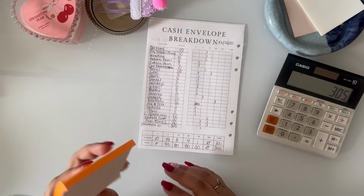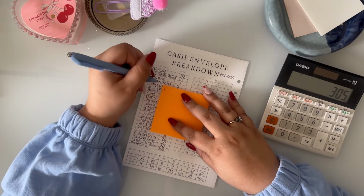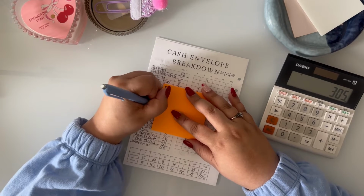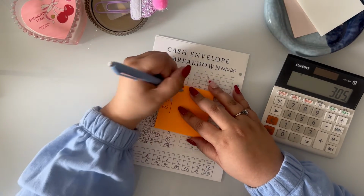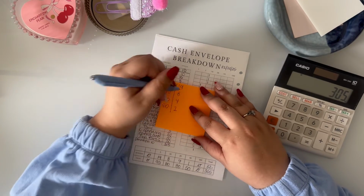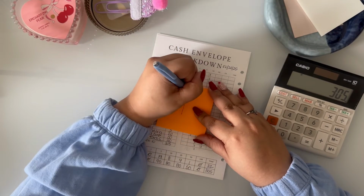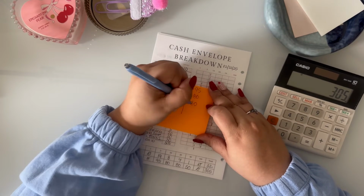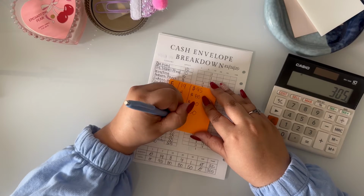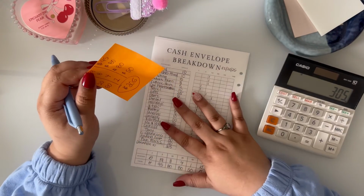Actually, we can write it down right now, so we have it all ready to go. So I just wrote it on a sticky note. So for ones, oh, we have none. Let's go ahead and do 5s, 10s, 20s and a 50. So we're gonna need 19 5s, 8 10s, 4 20s, 1 50, and it's gonna be 95, 80, 80, and a 50, and then our total will be 305. Perfect. So I'll go ahead and take this to the bank next week when we do our cash stuffing, and we should be good to go.